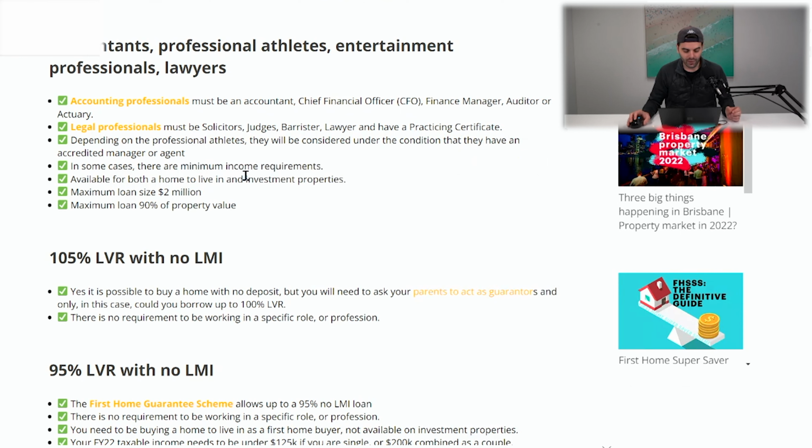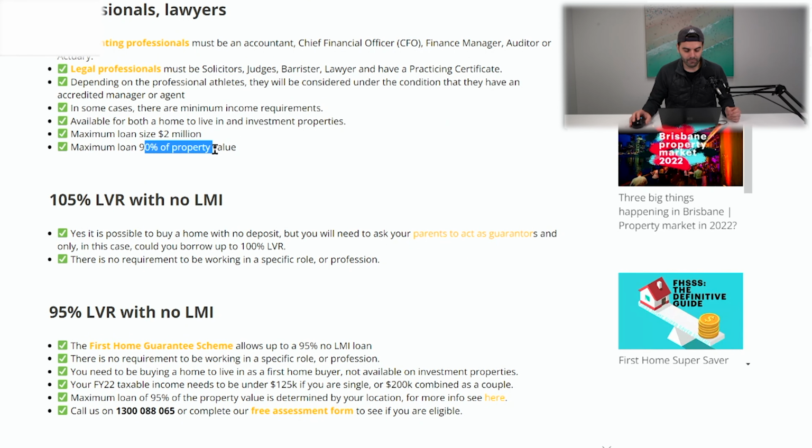So once again, case by case, depending on your profession. As an athlete, there will be other considerations that the banks need to look at, such as having an accredited agent or manager working with you. So they're probably the main things if you're a professional athlete or entertainer, that you need to be having an agent or a manager. Now, key things here: maximum lend 90% of the property value. It is available for properties to live in and investment properties, and you can't lend over $2 million.